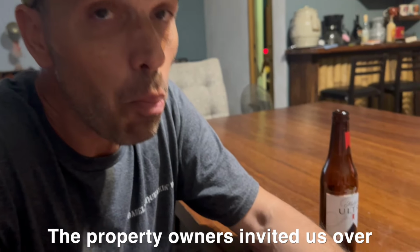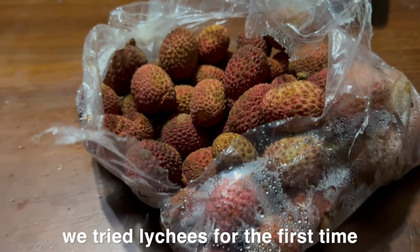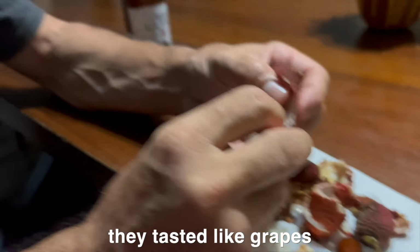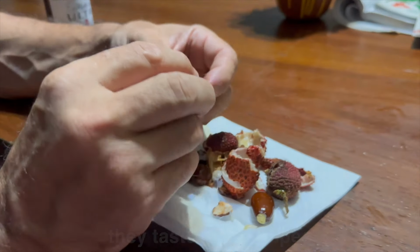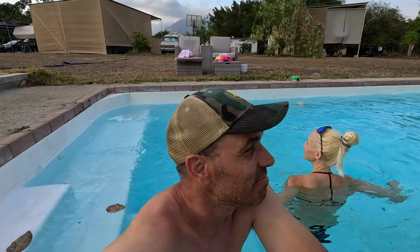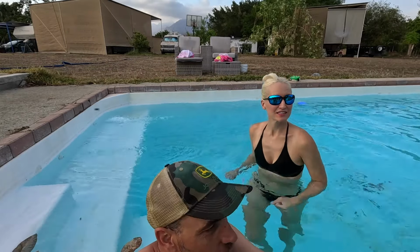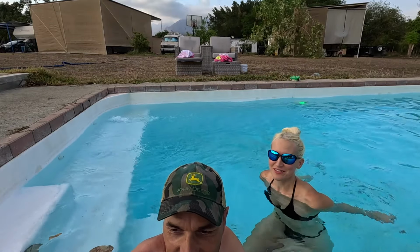And they're really nice. Yeah, they're super nice. A super nice couple. Kids. You just gotta worry about Capitan. Once you meet the dog, everything's good. That's so funny. So, we gotta go get some ice cream. Oh yeah, ice cream too.